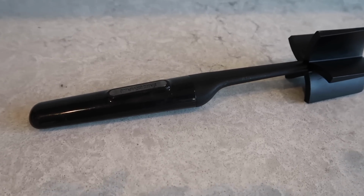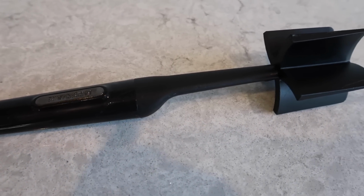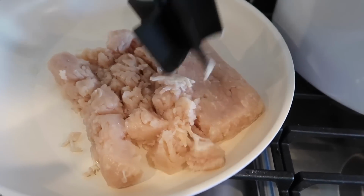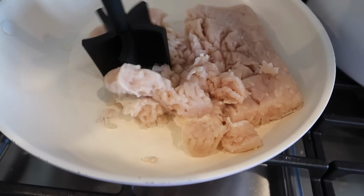I don't know how I lived without this thing so long, especially since we have tacos like 4 times a week. But this is great for breaking up your meat and all of that. I love it. It just works really, really nicely. I also use it to mash bananas for my muffins. It works really great for that as well.